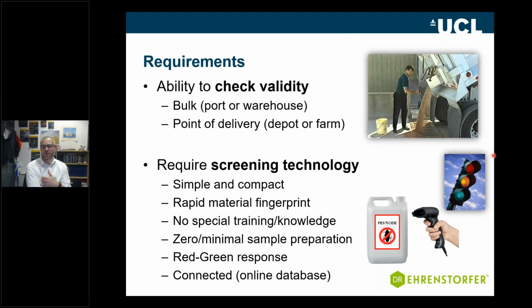And what we want to be able to produce to do this is some kind of screening technology, but it's got to fit certain criteria. It's got to be simple and compact. It's got to provide a rapid result, and that result has to be material specific. So it needs to be able to tell the difference between real chemical and counterfeit, for example. It should, as best as possible, not require any specialist training or knowledge to use it, and should require zero sample preparation. It should work through the container, really.